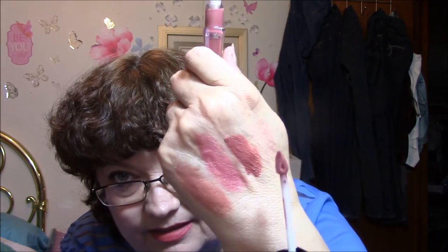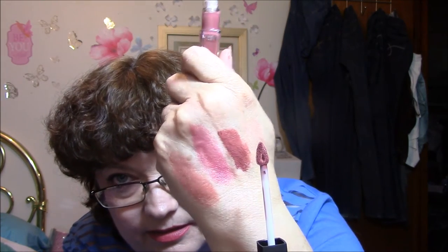Okay, next one I got was an Infallible Pro Matte Gloss, which is really confusing to me because this acts more like a matte lipstick than a gloss. I mean, it's thick, it's not like a gloss. It's weird. Anyway, I got the color L'Oreal 316 Statement Nude. You'll be able to see what I mean. See, look at that. That does not look like a gloss. But I just wanted to try one of these. I saw Tati doing a video on these, and I thought I'm gonna have to try those.